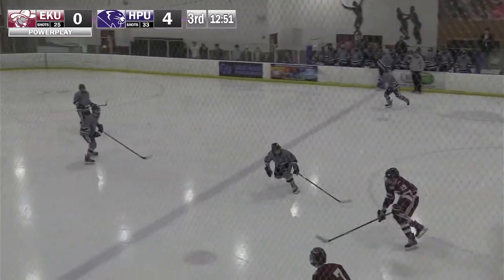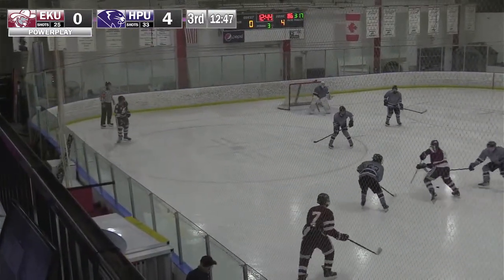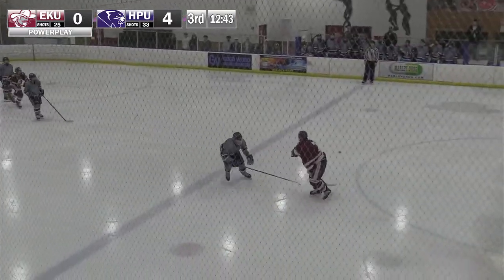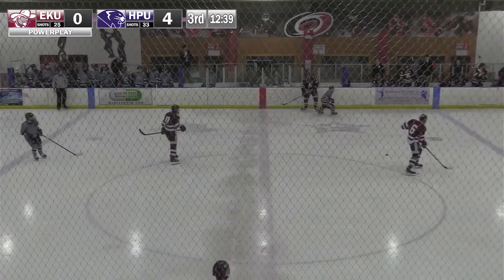Coming into the offensive zone is Daniels. Daniels tries to drop back to a teammate. It's Lynn. Lynn sending it to cross. Poke checked away and sent out, forcing them to reset. Lynn lost it, found it, sent it off the boards to his teammate. Younger picks it up and sends it over to cross.